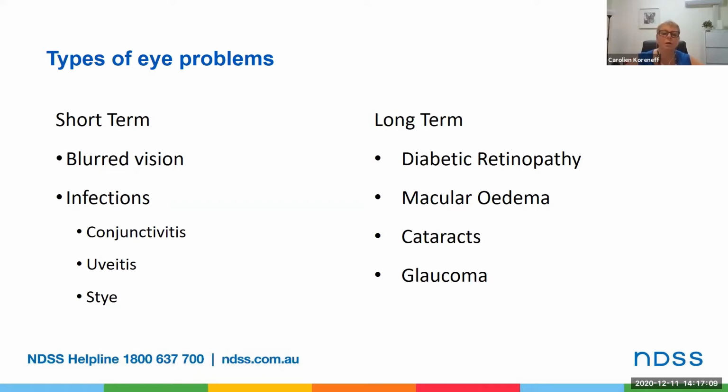A stye is a painful eye infection that occurs along the lash line. It results when oil glands on the eyelid become blocked. Symptoms of a stye include pain, swelling, and redness. The risk of serious, more permanent eye problems increases when you have high blood glucose levels over a long period of time, or if your blood pressure or cholesterol levels are high. More on this later.